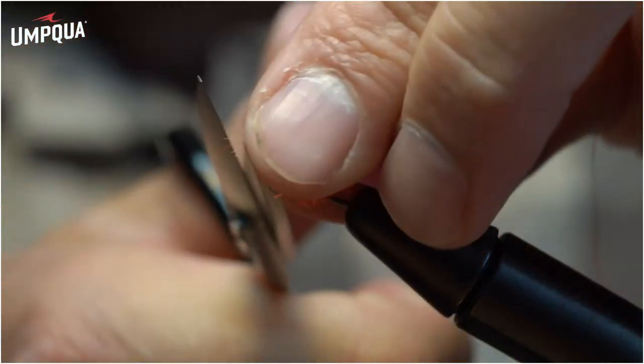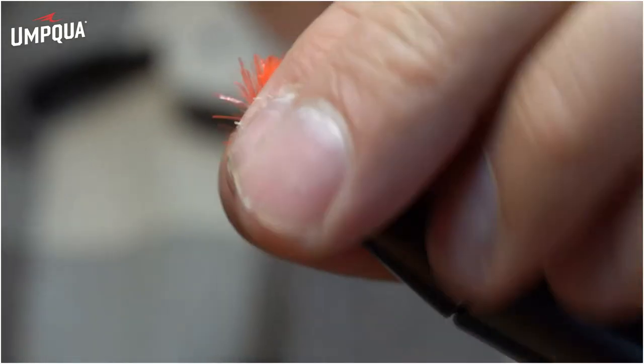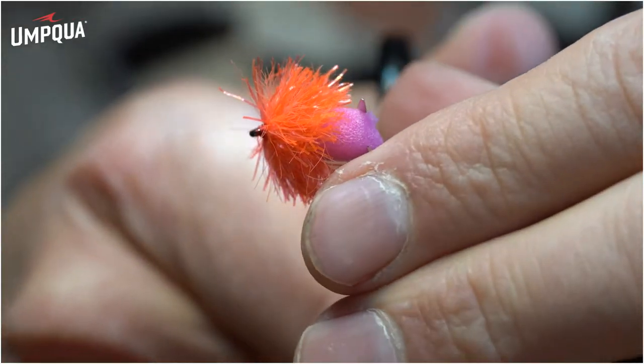Cut this out, cut some of these strays out, and then another foam in the rear here. I'm going to trim it just about the bend of the hook. Right, I don't want to trim off too much because I lose some of that flotation.